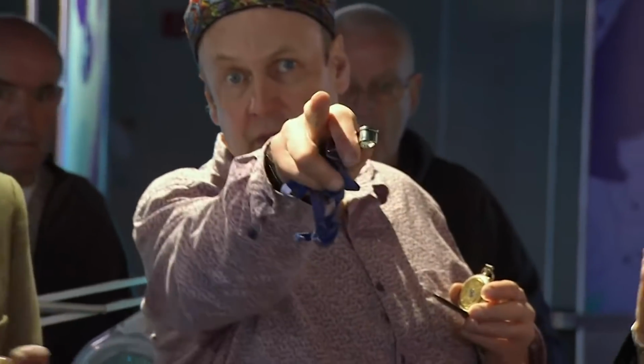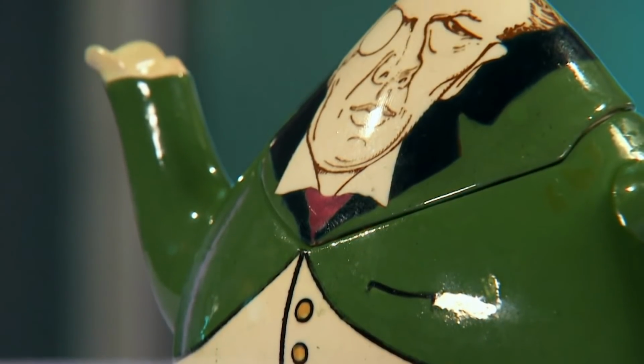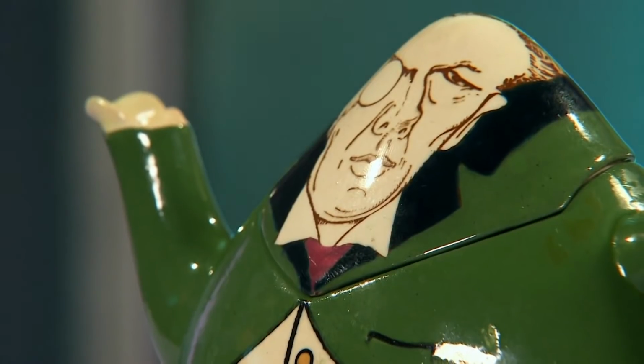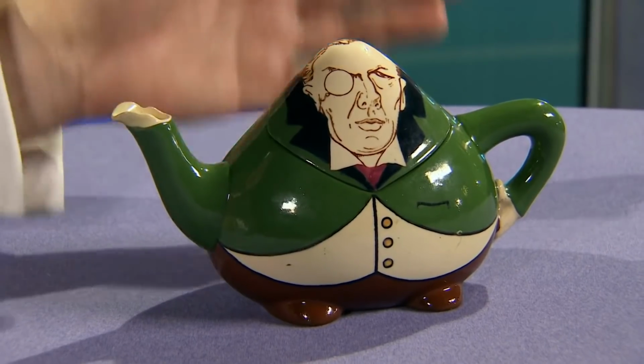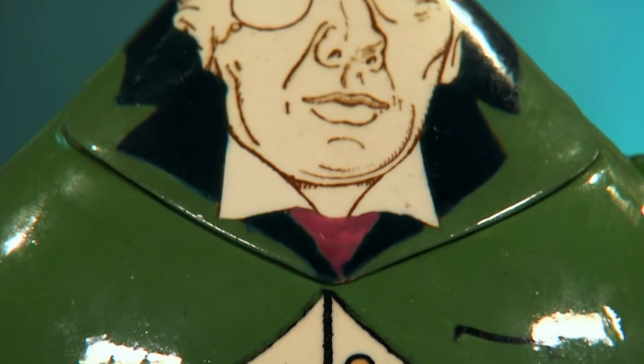First up in the dealer's den, it's Catherine, who's bought Tim a teapot. Hiya, Kath. Nice to meet you. Now, who could that be, I wonder? Can you tell me a little bit about how you acquired it? I bought it in auction and I'm sure it's 25, if not more, years ago. Oh, so you've had it a long time. I have, in a box. Now, do you know who it is or who it's meant to be? No. Well, I think that this teapot, I think it's Oscar Wilde.